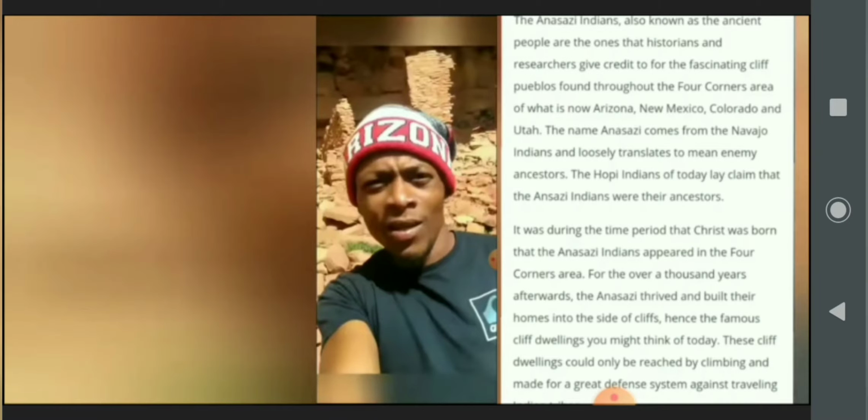This is important. A huge similarity. This is what they say the ancient cliff dwellings found in North America were used for. These cliff dwellings could only be reached by climbing and made for a great defense system. Key 2 words, defense system. Listen to the Asian guy, okay? Now, you tell me if there were some type of similarities or some type of comparisons when it comes to their building techniques, okay? They might have been different, but once you hear the Asian guy speak, tell me at the same time were there some type of similarities or comparison.